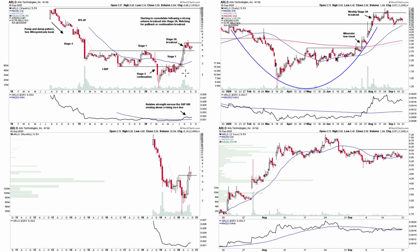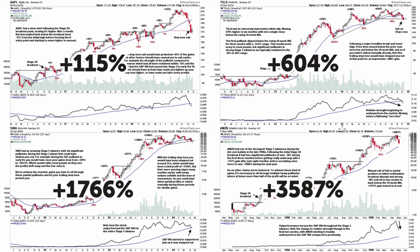But yeah, this is definitely one that's caught my eye, and obviously we've had a lovely 2-year base down here, and it would be moving up. It's making the first mature base in this stage 2 here. So okay, that's the end of my stocks to watch for the week.